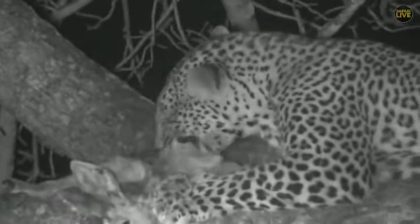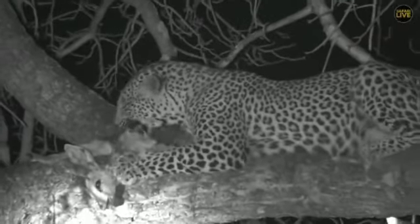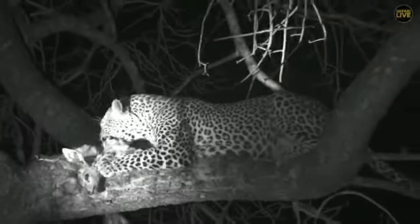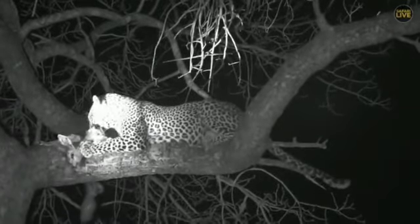And so now let's go back to David, who's got a head of the wildebeest. So the wildebeest is one of the biggest prey this leopard cannot take down. Maybe the little ones.